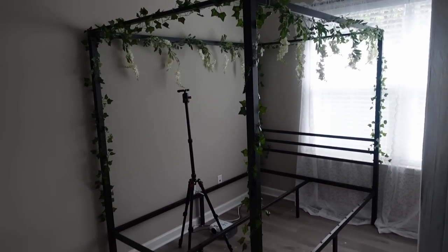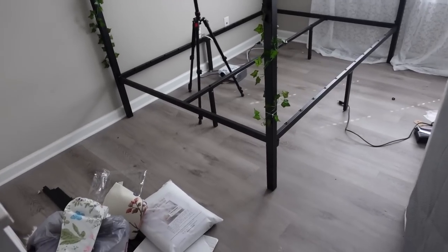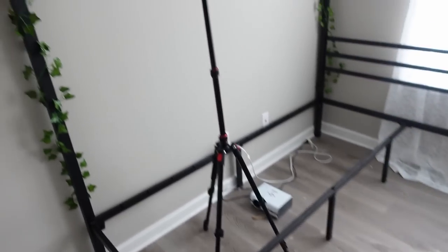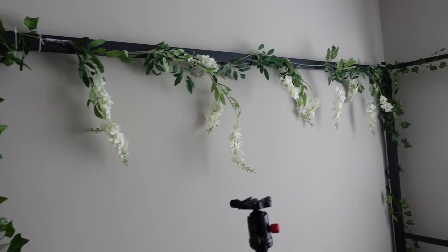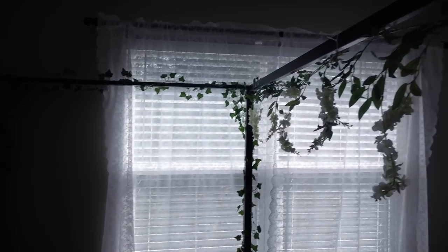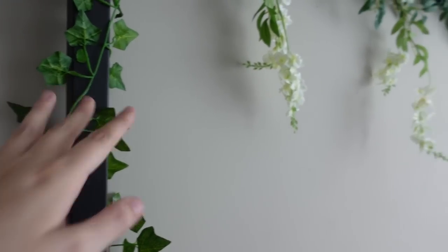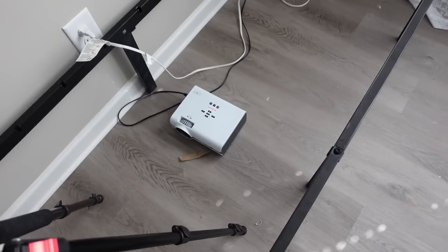So here is what the bed looks like right now. We haven't finished doing the posts of the bed just because we're doing some stuff in this area. But I hung up the vines and the flowers. I thought I had more wisterias than I actually bought, so I just used the extra vines that I bought around these poles. We're setting up the projector now.